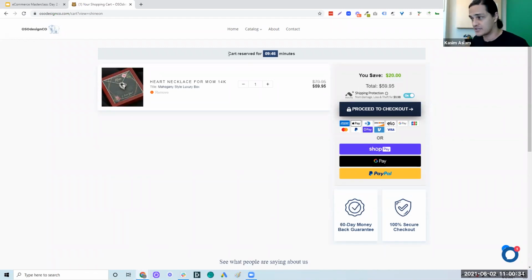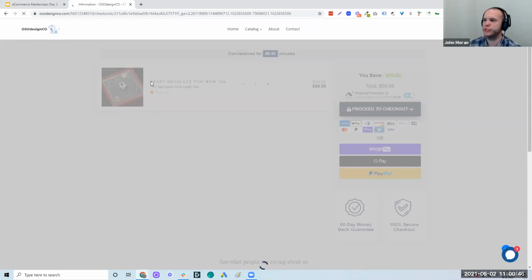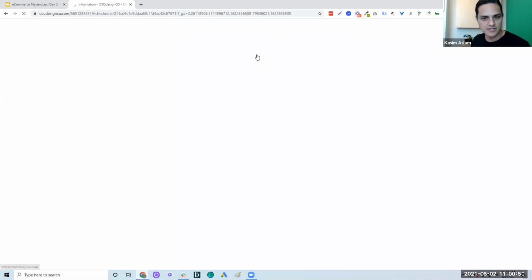I really like this cart reserved for. That's interesting. That also might work against you depending on how long it takes them to shop other products, but still a nice touch. We stayed in the URL, proceed to checkout. Quick question, is that cart actually reserved for that amount of time? Yeah, what happens at the end of 10 minutes, Shauna?